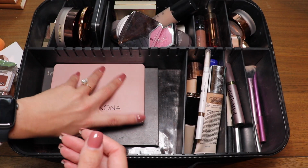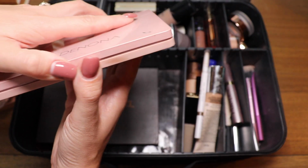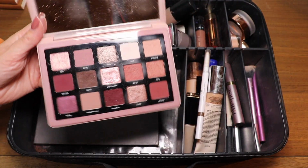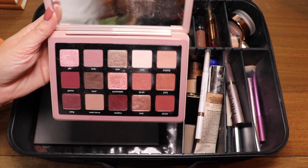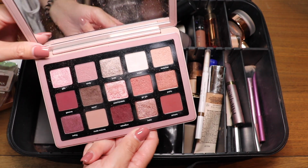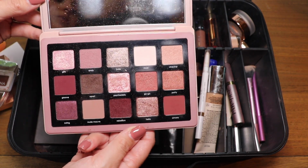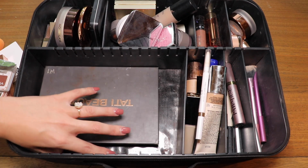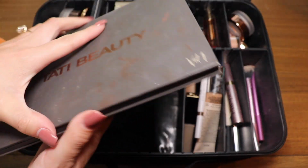And then the Natasha Denona palette, I bought myself this one just when it launched. And I wish I used it more than I did. It's almost a little bit too cool tone for me, but I do still reach for it. It's really good quality. If you like cool tones, I would definitely recommend this one if you're looking for a mauve moment. And then the last palette we have in here is, of course, the Tati Beauty palette.